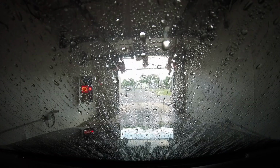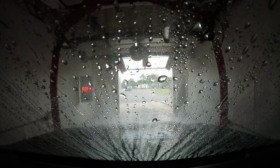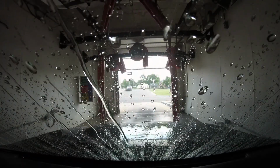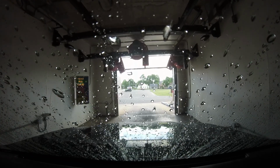Surprisingly slow system for having two wash arms. And just waits a long time between anything. I'm gonna venture a guess that this is gonna be spot free now. Yep. Here we go. 78 seconds of dryer time. Please pull forward.